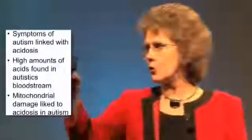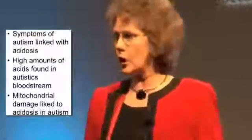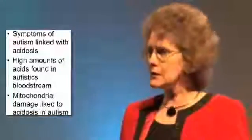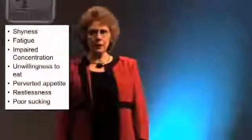Symptoms of autism, according to research, are linked to acidosis. High amounts of acids are found in the blood of autistics. And the mitochondria damage in the autistics is linked to the acidosis. Bipolar is linked to acidosis. Children's problems, acidosis. If they're shy, there's been research found, fatigue, impaired concentration, unwillingness to eat, perverted appetite.